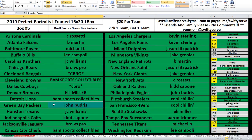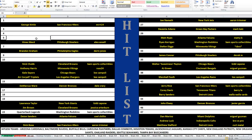Old Green Bay for Mr. Favre out of box files. Like I said, a lot of these are going to be bangers the rest of the way because there aren't that many left. And this series, just as you've seen, there's not too many letdown hits. Five was Favre, right above Hines Ward there. Boom.